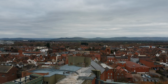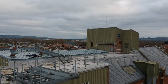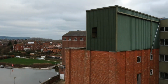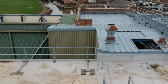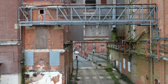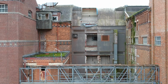Barges were used here right up until 1998. The mill changed hands in 1970 and stayed running until closure was announced in 2006. And the very last flour to be milled here was October of that year. At this point, that ended a 140-year period of milling on this site.